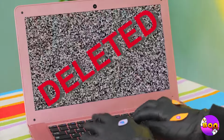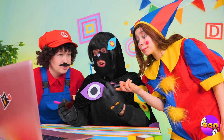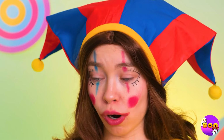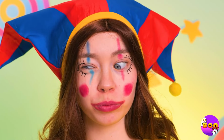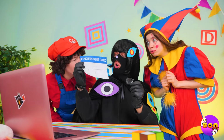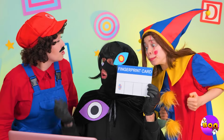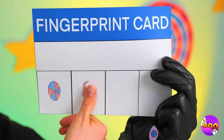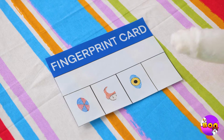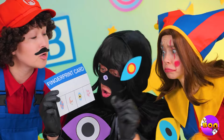Looks like the thief beat us to it. But maybe we can dust for prints. Aha, this should help narrow things down. Pomni, Mario, show us those thumbs. Now make sure we've got all the guests. Do any of these match the fingerprint we found?